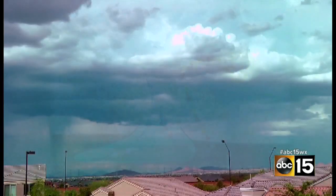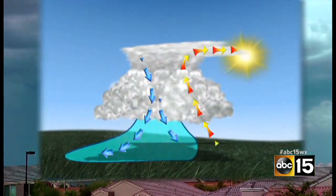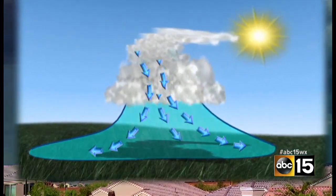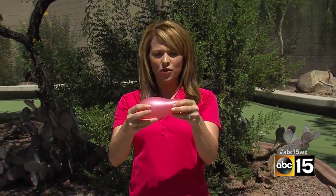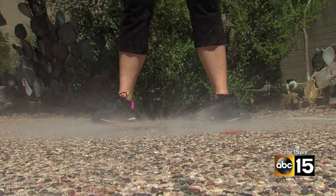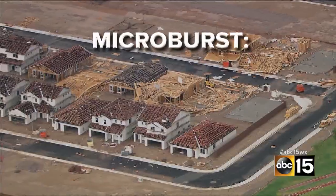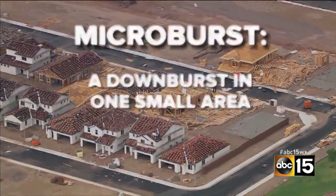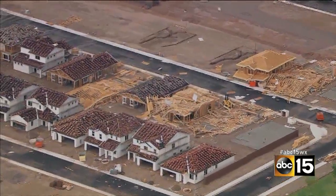Downbursts happen when rain-cooled air rushes from the base of a cloud to the ground. Once that air hits the ground, it spreads out equally in all directions and gains speed, creating wind gusts sometimes as high as 100 miles per hour. Think about what happens when you drop a water balloon on the ground. That's essentially what's happening here. The term microburst is used when this happens in one small area. It's a threat we see every monsoon.